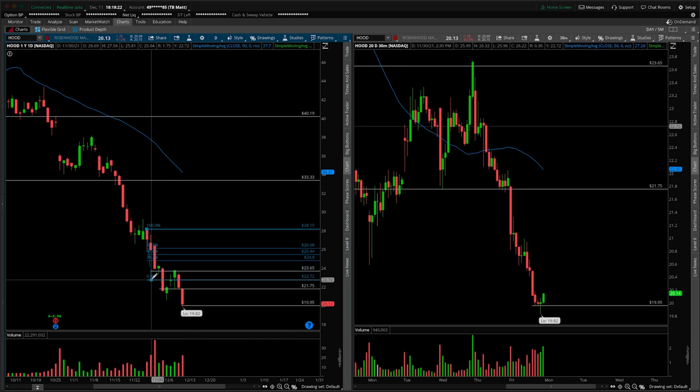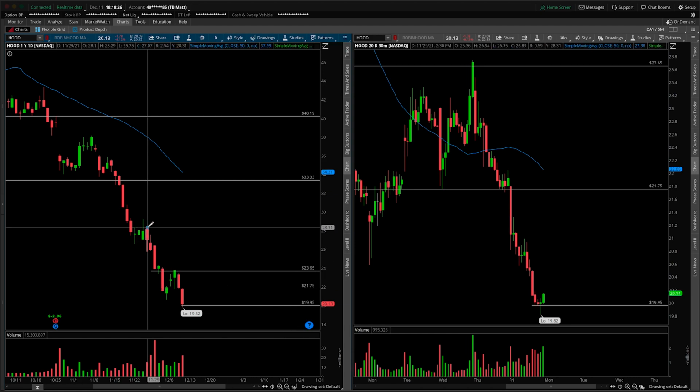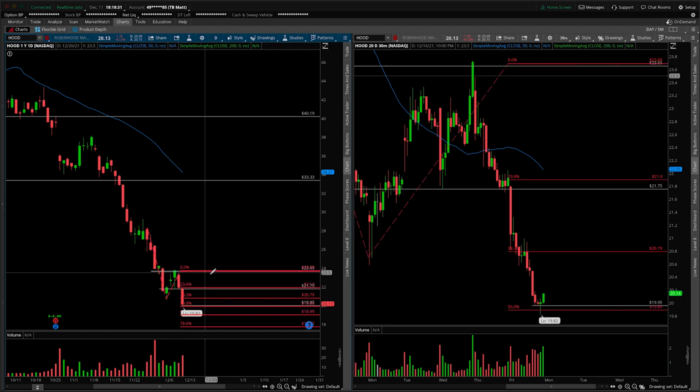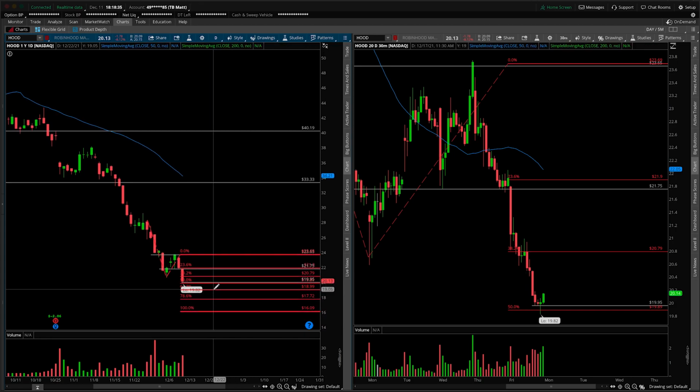What we can do is come in, we want to grab the other Fibonacci extension tool. So here we go. We'll come in from the breakdown high, and we'll come into the low and then the dead cat bounce high. There we go. And that's going to project some downside targets. Really the ones we're focused on are the 61.8, which is this red line. It's kind of hiding underneath that low bubble there.